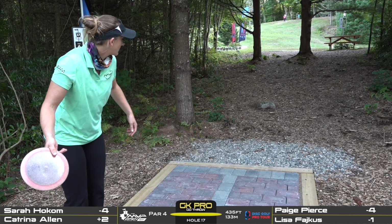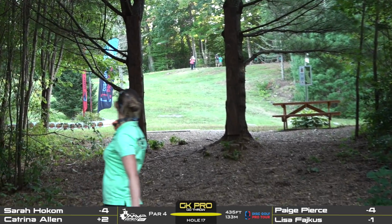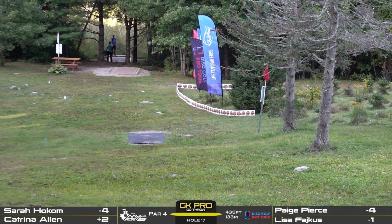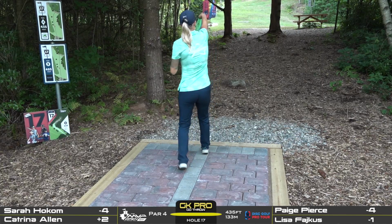I'm throwing a Trace, just trying to hit that gap. It's nice if it goes a little bit left. This particular shot goes a little too far left, tickles those trees, leaves me a long approach to get down the hill for the birdie look.